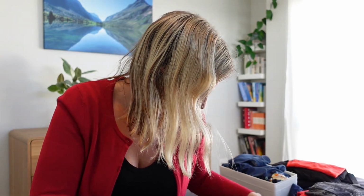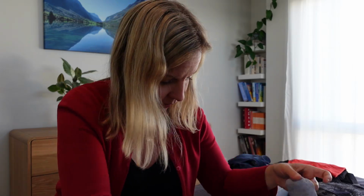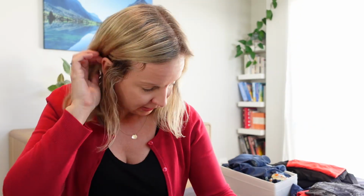So I'm just going to go through quickly and find these little guys. And I'm going to check with my secondhand shop if they want them, because they are new. They have not been used. I tried them like once. Don't like them, don't want them. So there's 3 pairs of socks going.